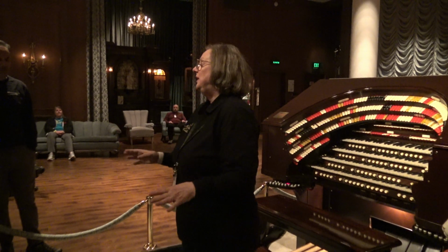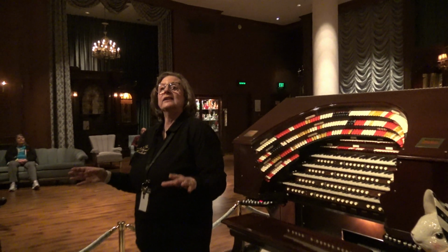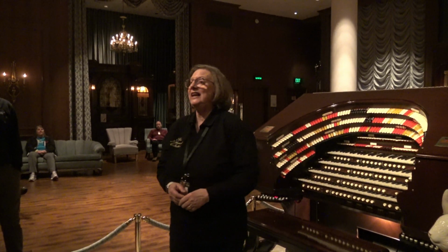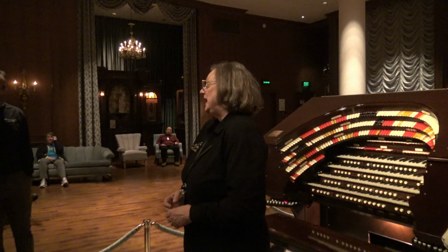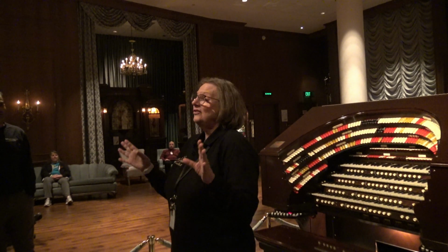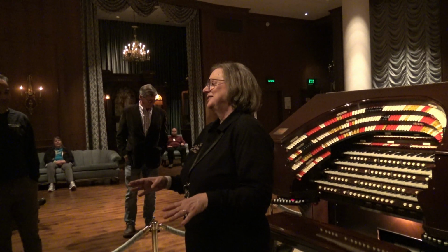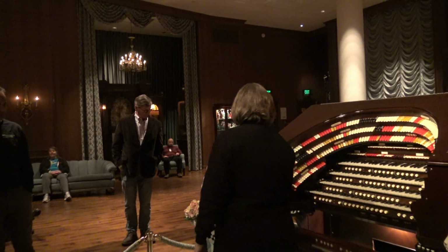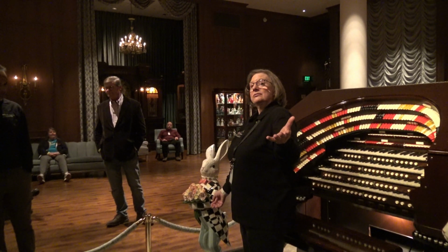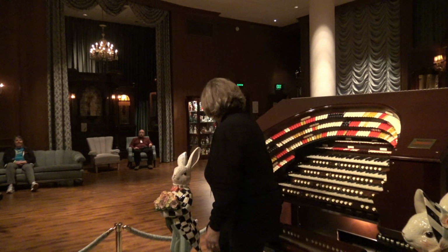Now these were primarily used for one reason, and that was to accompany silent movies. This was originally installed in 1918 in the Denver Auditorium and played for many movies there. But because it was meant for movies, you also have to have one added thing. You have to have sound effects. So I'm going to play some sound effects for you. And you can tell me what they are, and also what kind of scene you would see it played in the movie. So here you go.